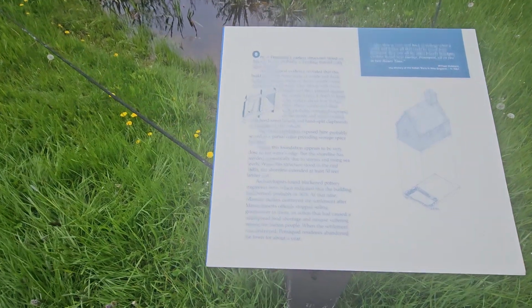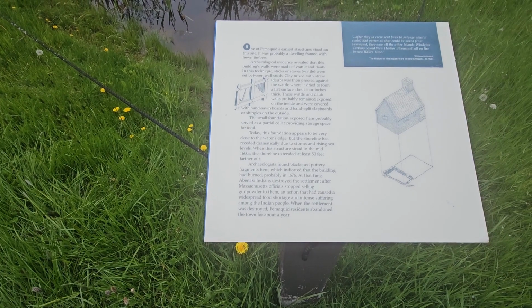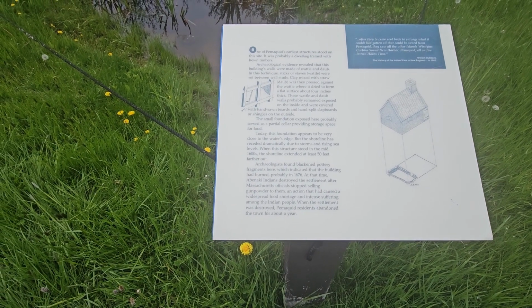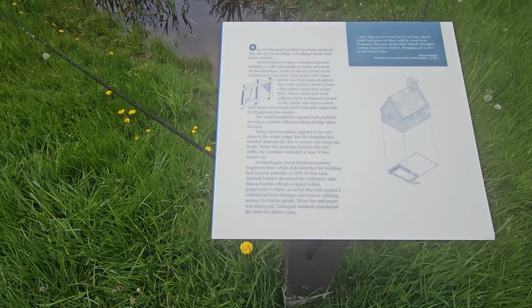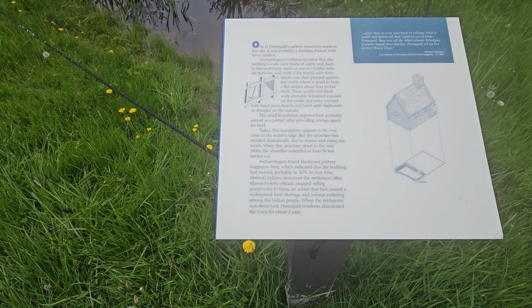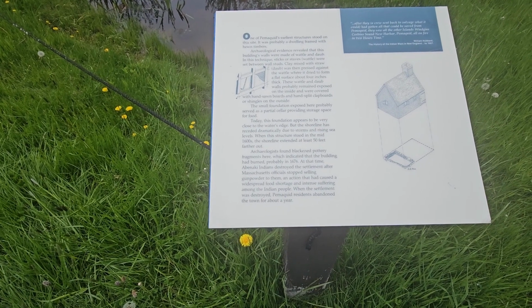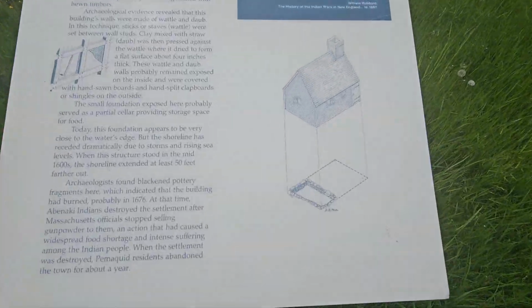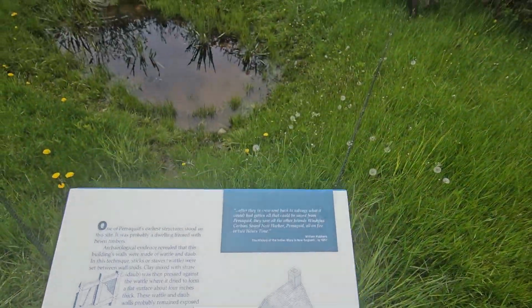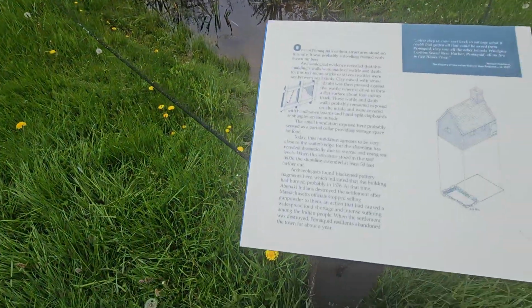Archaeological evidence revealed that this building's walls were made of wattle and daub. In this technique, sticks or staves, wattle, were set between wall studs. Clay mixed with straw, daub, was then pressed against the wattle where it dried to form a flat surface about 4 inches thick. That's what it would have looked like. And this is what's left of it here. You can see they're not very big houses.